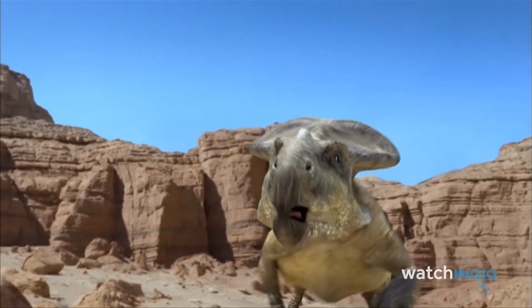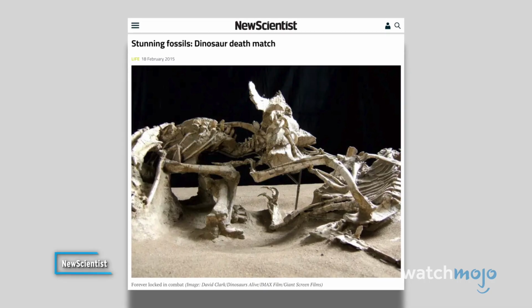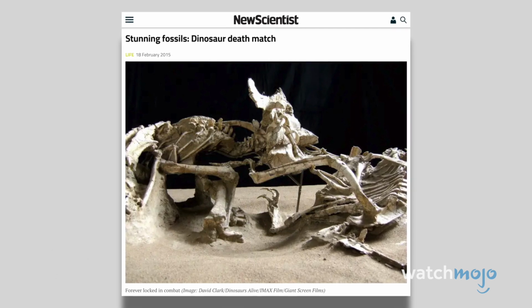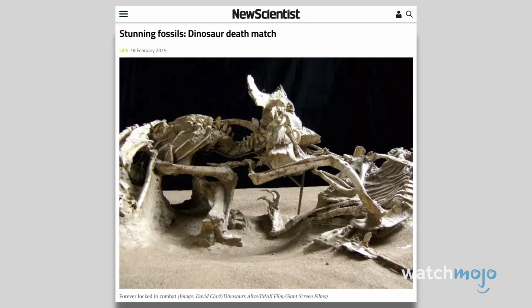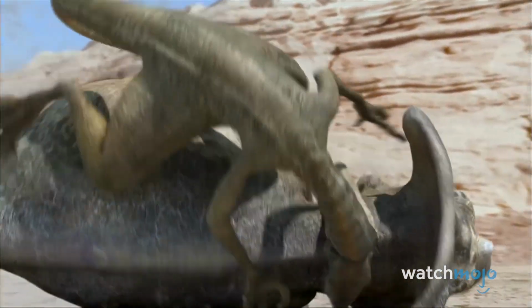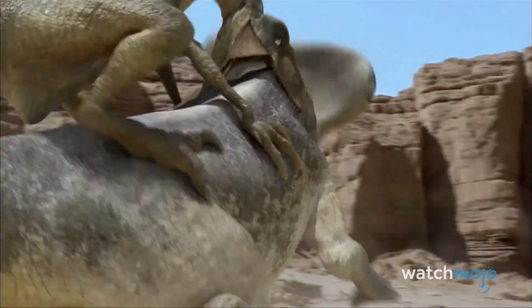But in 1971, out in the isolated wilderness of the Gobi Desert, we found 2 fossils locked together in an endless brawl. A velociraptor was going toe-to-toe with a protoceratops, and it seems like the protoceratops was winning. That is, before they both died simultaneously.